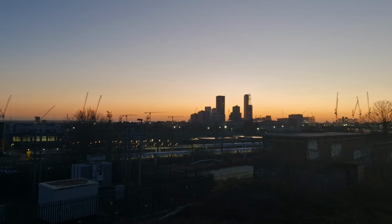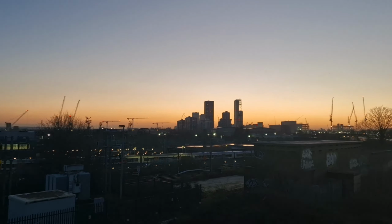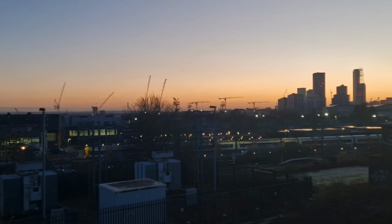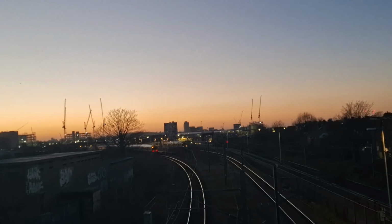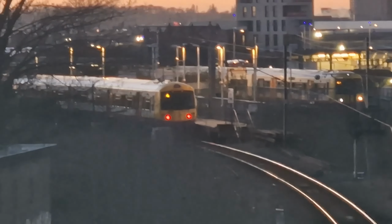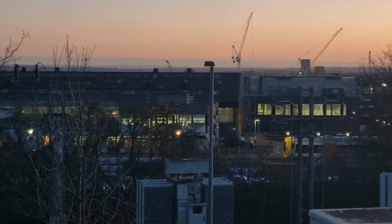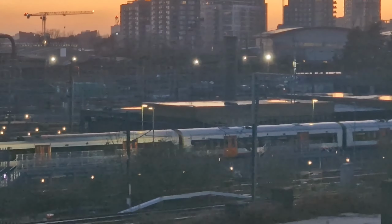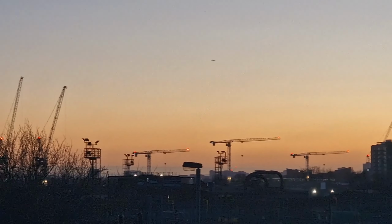Harlesden Town Centre. The underground's made an appearance, people. There's a depot for the overground. There's two overground trains. That's Willesden Junction Depot, I think. Oh yeah, it must be. But look at that sunset. Beautiful.